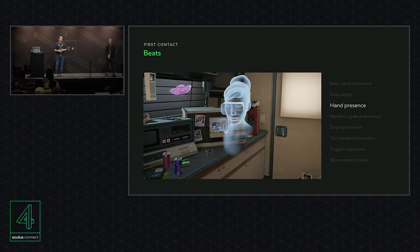At this point, the player's feeling pretty competent. They're able to pick stuff up, they're looking around, they're exploring, and we want to start to reinforce hand presence. So we have this butterfly mechanic where butterflies come out of this printer, they land on the robot, explaining sort of how to do it for the player, and then the butterflies can land on the player's hand themselves. What's interesting about this is that the butterfly is just light enough, and it feels like they're actually walking around. It's just a great magical moment.